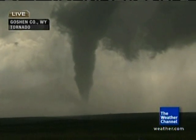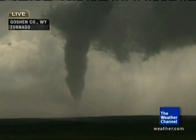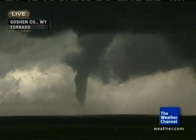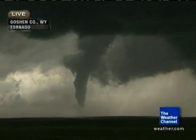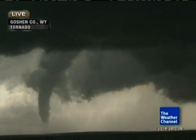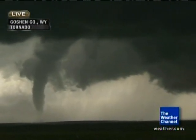Dr. Forbes, when I look at this, it looks like it's now tilting. The top portion of the tornado looks to be tilted toward us, toward you, which would be east-southeast, and then the funnel itself is back toward the west or the northwest.